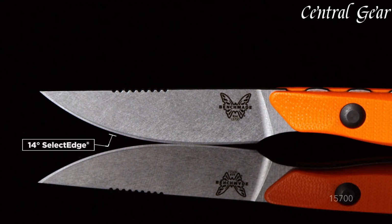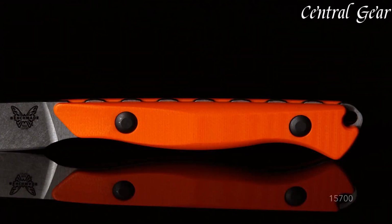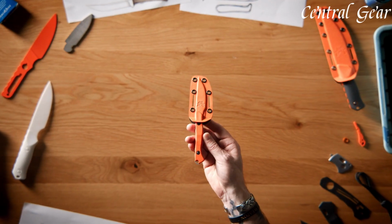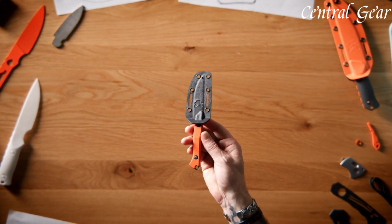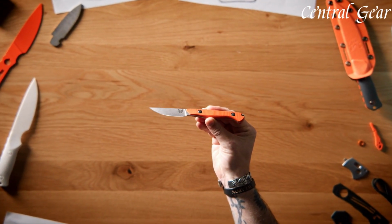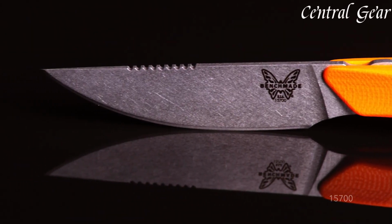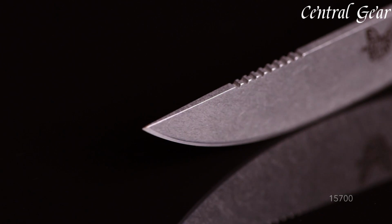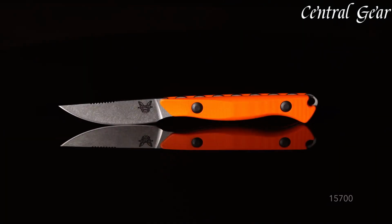The ergonomic G10 handle offers a secure, comfortable grip, even in wet conditions, ensuring control and precision. With its lightweight design and a blade optimized for clean, efficient cuts, the Flyway is both practical and portable, fitting easily into hunting kits or pockets. The knife's striking orange accents enhance visibility, reducing the risk of misplacement in the field.